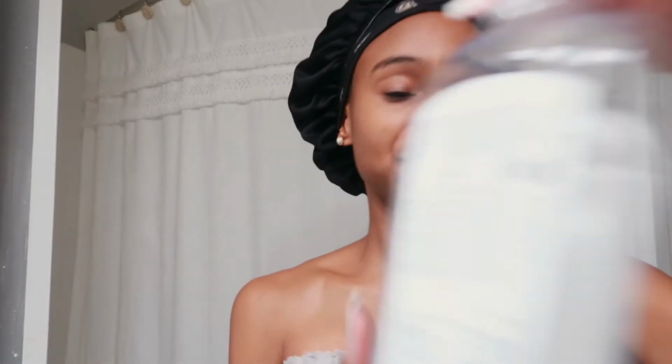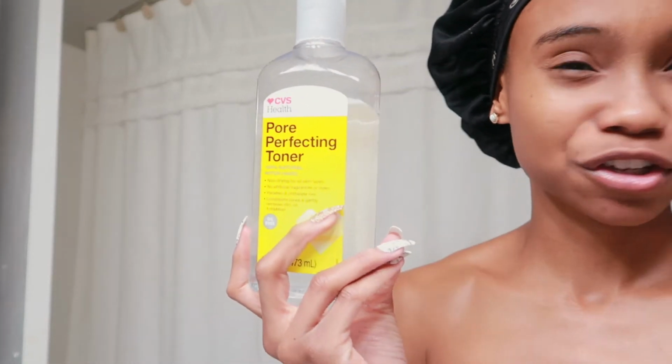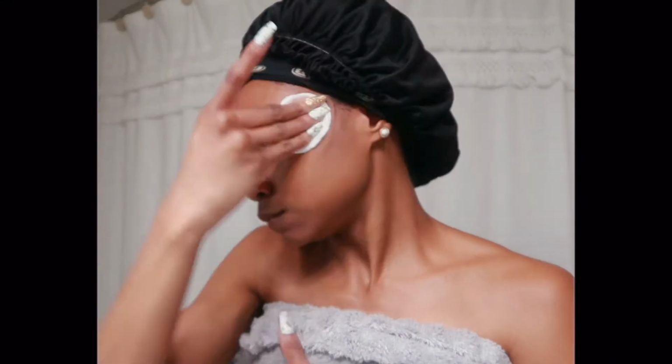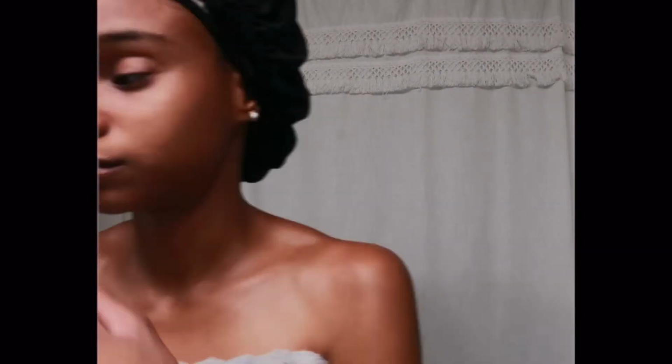So I won't use it. But I am gonna go in with my pore toner. You can get this at CVS. I like the Target brand just a little bit better. I feel like it does more, but to each its own. I'll start my face mask.